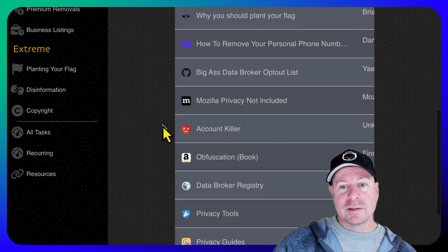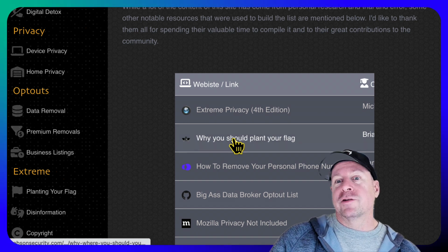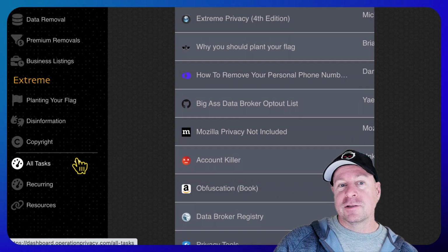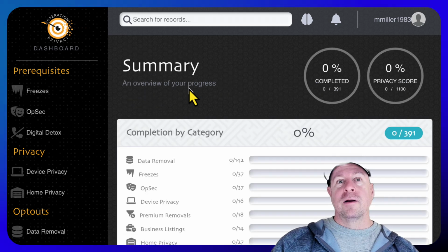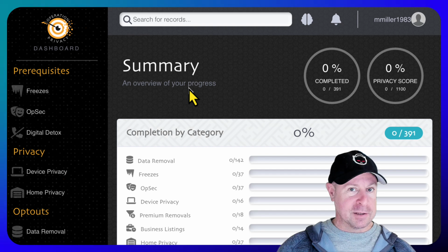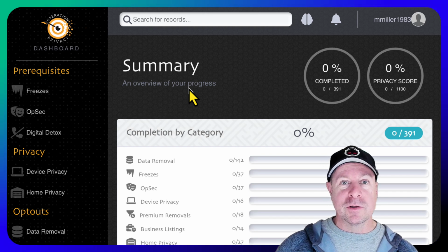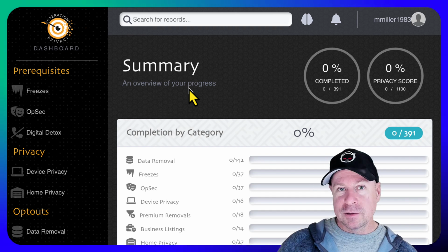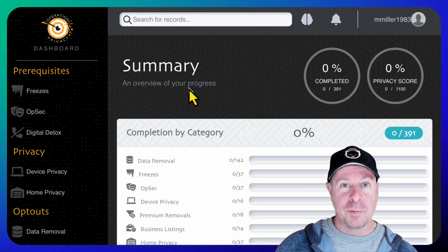You've also got resources. So you got a lot of resources, website links in here for books and different places and why you should plant your flag. So you've got contributors and different ideas that you can read up about here. You've got all your tasks, your reoccurring tasks. So in a nutshell, if you're looking to remove yourself from data brokers, get those credit reports, have a more secure messaging, be more private at home, figure out what you can do on this phone to lock it down and be more safe and more secure, this dashboard, which is free except for that one premium $9 a year section, this dashboard will go through task by task by task and help you do that.